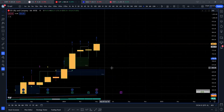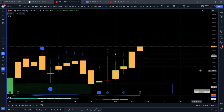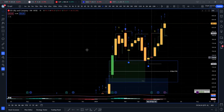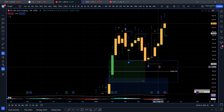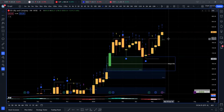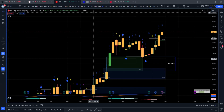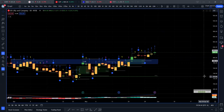But I mean, I think it still wants to go. Yeah, I don't think it's done. Not really. Yeah, bulls did what they wanted. This is your manipulation down here, sweeping these lows. And yeah, bulls played that beautifully. So yeah, I think we'll see a 2-2 continuation for this week. And then yeah, 2-2. All around it's looking pretty bullish.